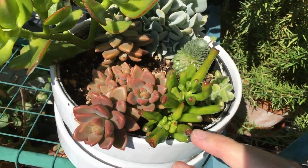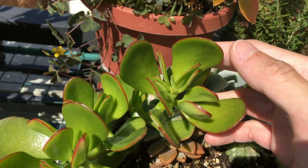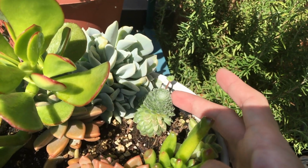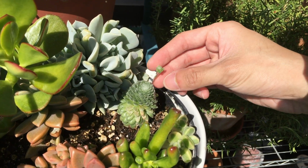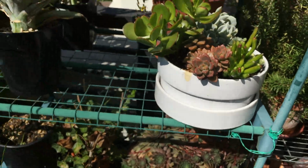The succulents, you can see they're all growing really well, especially this one over here. The leaf is looking really nice, and this little guy that I just transplanted is looking good too. This one is good too.